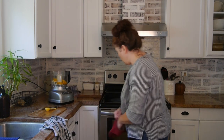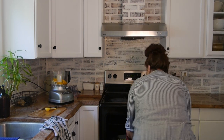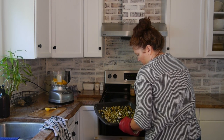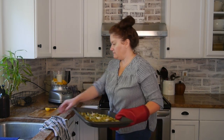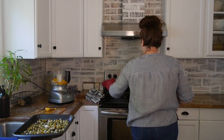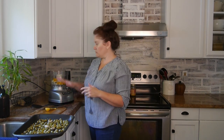So here we go. We're going to check on our tomatillos and our green tomatoes and our garlic. We're getting there. I feel like we might be roasted pretty good. So shut that down and add that. Let cool slightly.